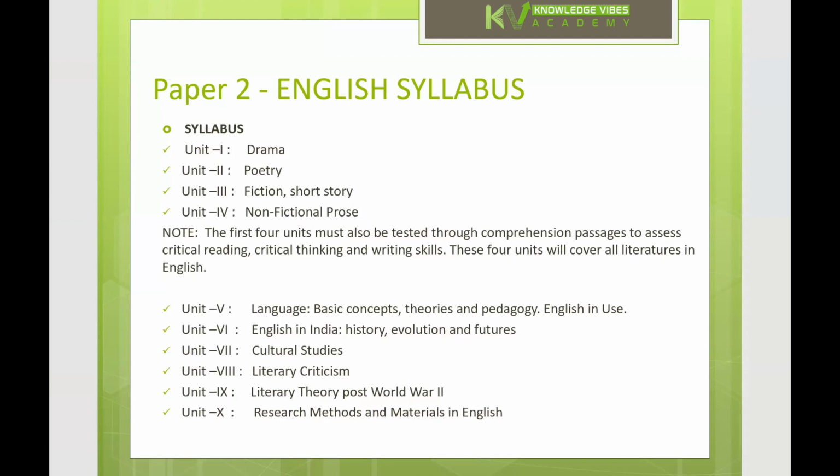Prose writing started, as you might know, with Bacon, and then it continued in the next age, that is Milton's age. Milton himself has written a volume of prose, and then Dryden, Pope. From that age, prose was dominating. In the neoclassical age, prose was dominating over other genres, and now more and more prose. In Indian writing also, more and more prose.